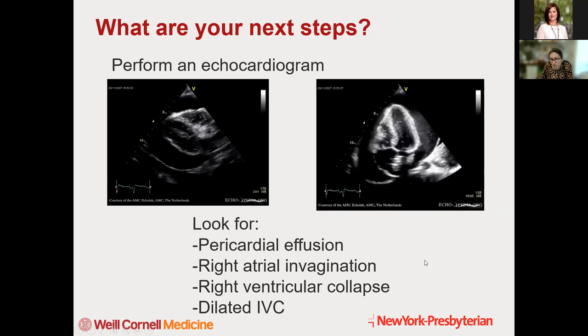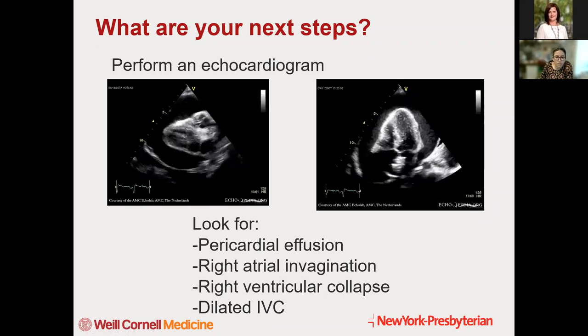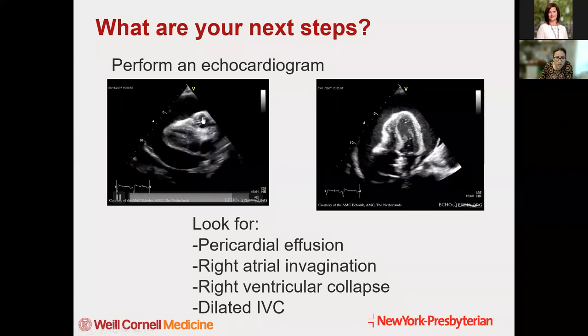In addition, you can see that the heart is swinging around in this large effusion. So in this case, that is going into phase two. This is something that we're going to need to do something about urgently. This is just another view of the collapse of the RV.